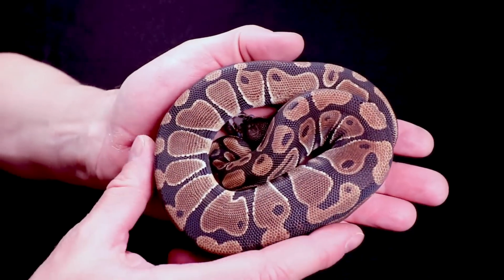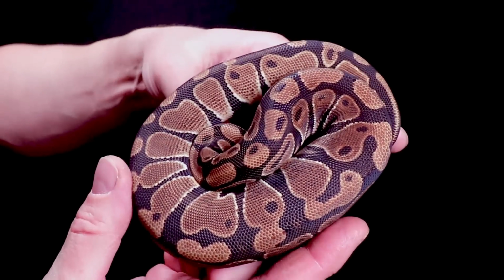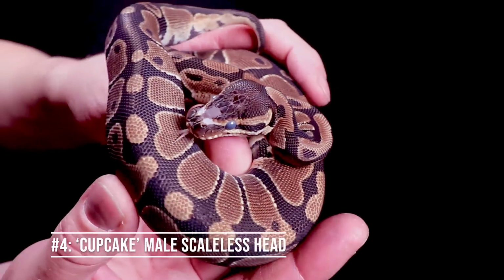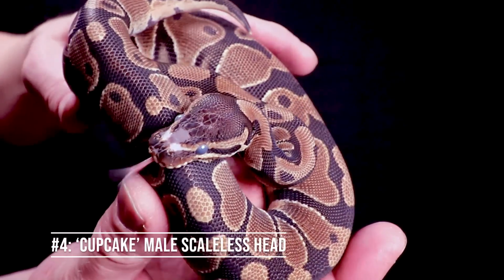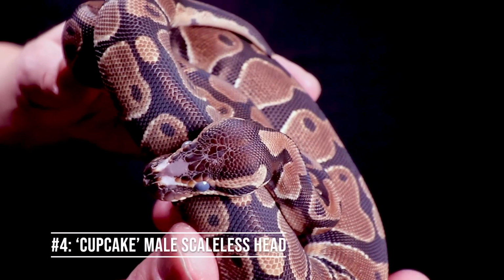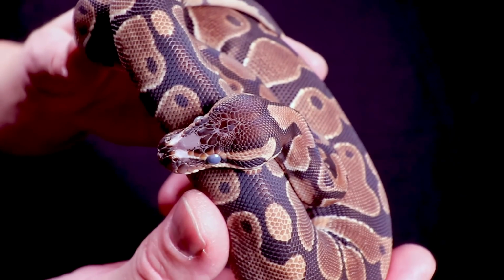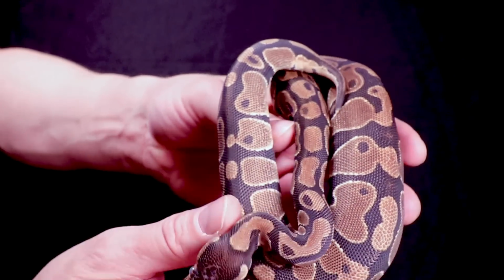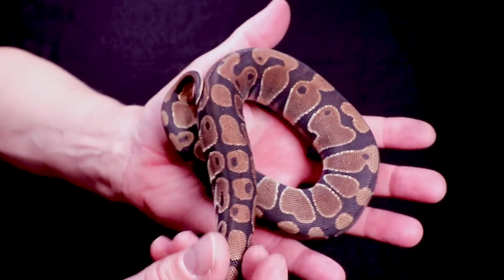All right, so this one we named Cupcake. This is a male scaleless head ball python. You can see it's really going into shed. The eyes are graying out. But the funny thing with the scaleless head is, if you look at the top of the head, it's missing just a few scales. If you breed two of these together, you get a completely scaleless ball python.